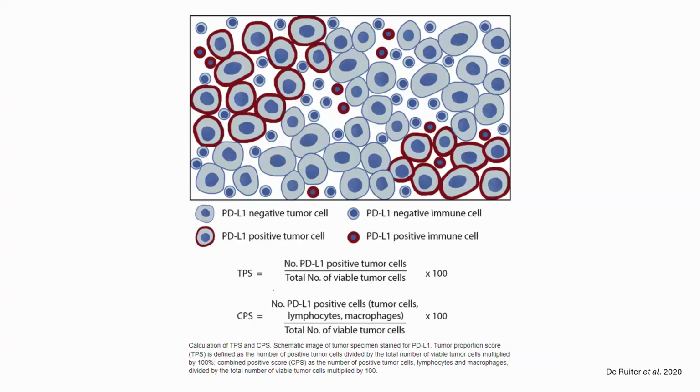In order to decide whether we can or can't use an immune checkpoint inhibitor, we do a simple immunohistochemistry-based stain to look at something called the TPS or the CPS. And depending on what the result of that is, whether that's more than 1%, more than 5%, more than 50%, we can then apply that in each cancer situation to decide whether the immune checkpoint inhibitor is indicated or not.